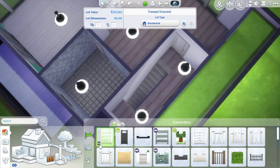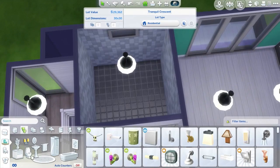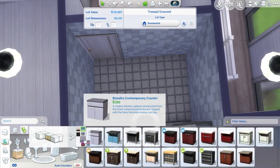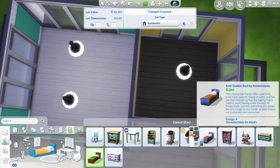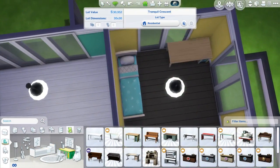And I went back and forth with the flooring, because I know terrain tools have grass areas and all that stuff. So I went that way, just to be on the safe side. You can see here, I'm currently at almost 31,000 simoleons. So getting close to the end of this build, kind of, sort of.